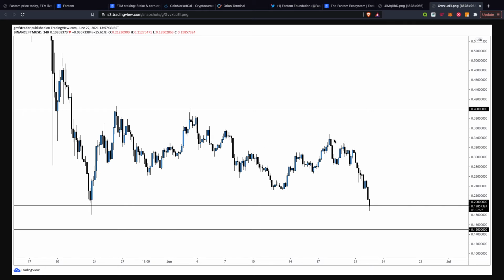In terms of short-term targets, as you guys know, FTM is actually on Binance, so you are able to trade futures on this if you trade on futures, or if you just like to do short-term goals anyway. As you guys can see, it has been ranging between that 40 cent and 20 cent mark for quite some time. Around that May, it has been ranging for a while.